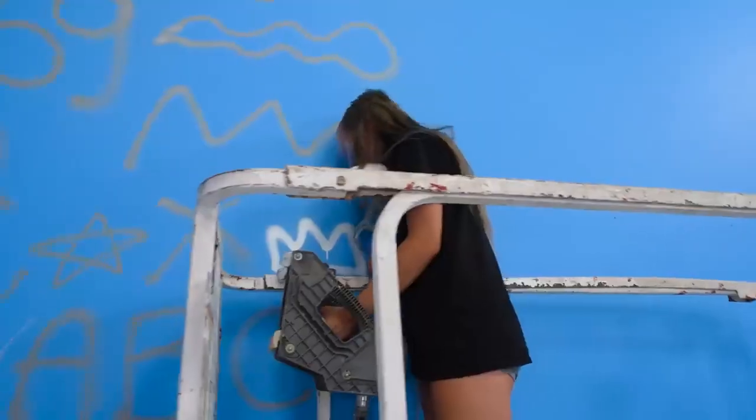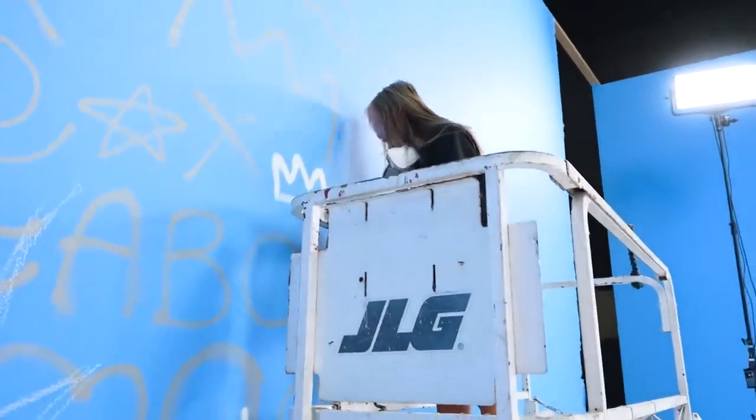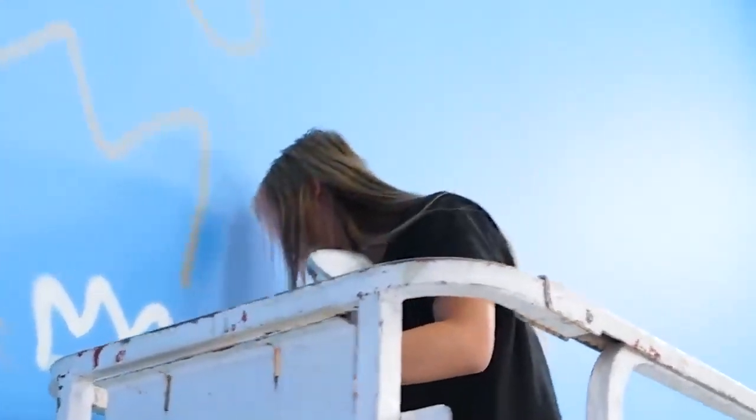That was a little more intimate than I would have liked. We have too much fun here. Michelle over here trying to figure out the scissor lift. Michelle is one of the worst drivers I have ever seen in my life. Wait. Oh no, I don't trust my driving skills.